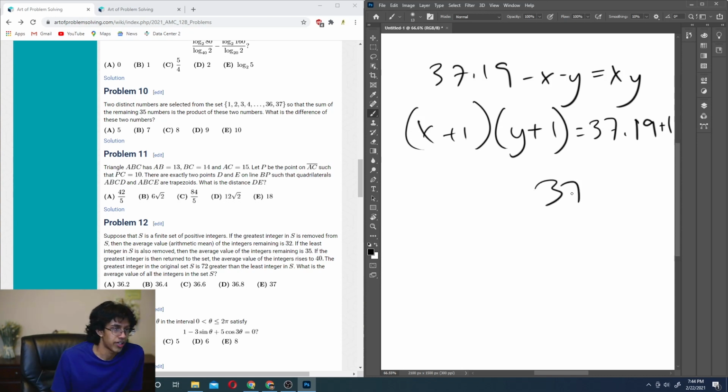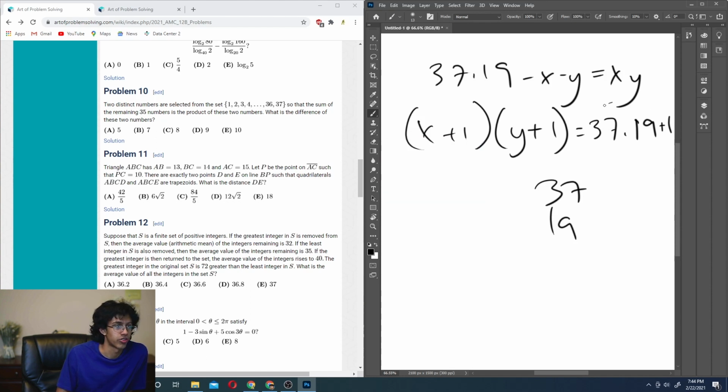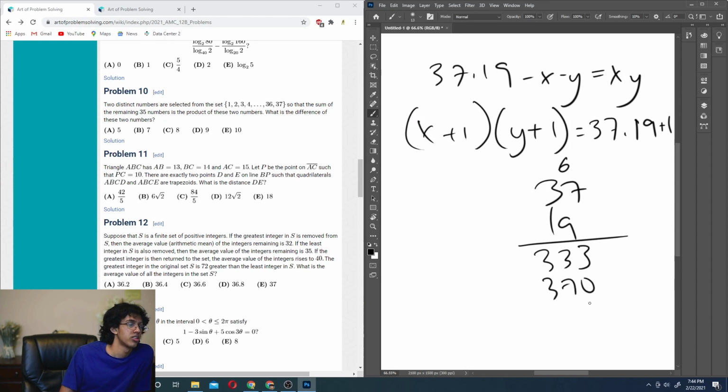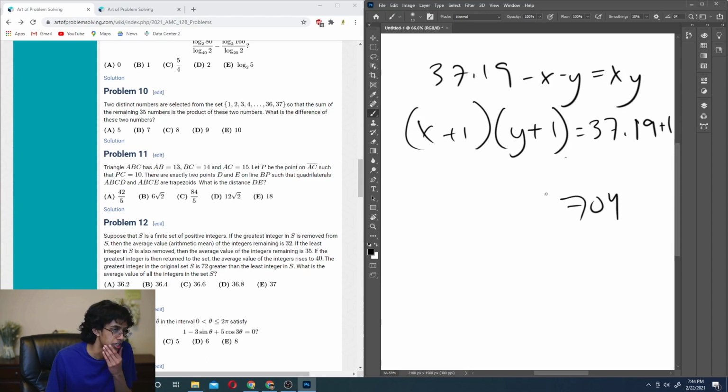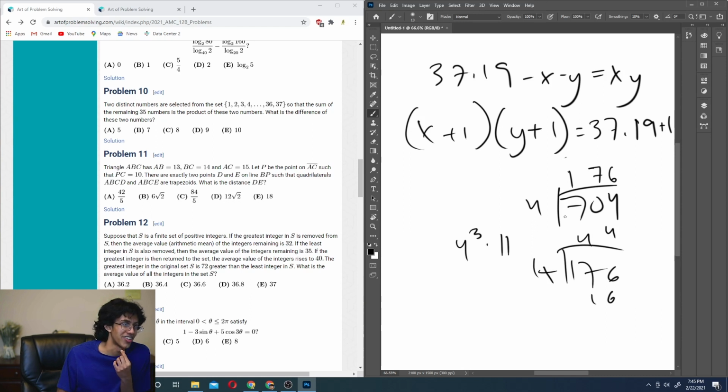So let's calculate that out, and then we just need to find two factors of whatever this is that fit in this range. This is equal to 703 plus 1, okay, so 704. 704 is equal to, divide by 2, you get 352, or divide by 4, we probably should. Ah no, wait, 176 over 4 is 44. Oh my god, so it's divisible by 4 cubed, times 11. Oh really? I did not know that. Alright, wait, I'm so bad.